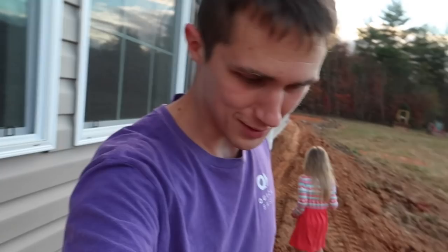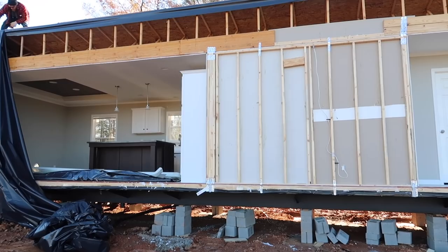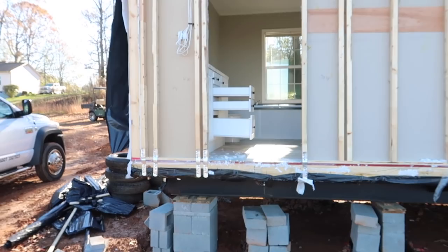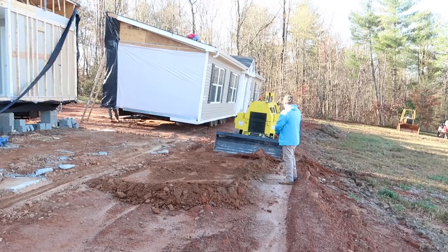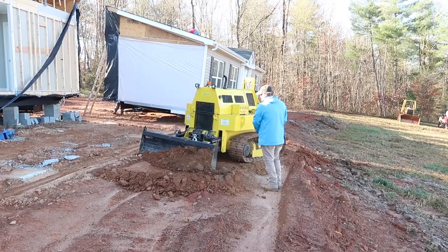Hopefully, it's supposed to rain tomorrow, but hopefully they're able to get here before any rain and get this piece set, and then they have to do all kinds of inspections and different things, but we're making progress. Mom, your house is finally here. I know. We did some research on this house cat, and the unit itself weighs 10,000 pounds. It can pull up to 26,000 pounds.